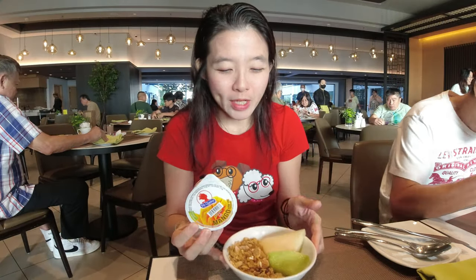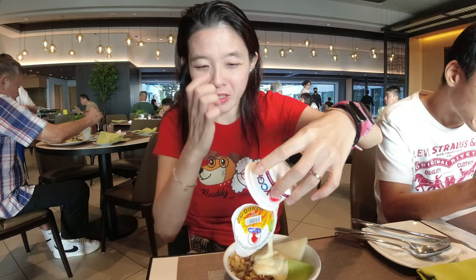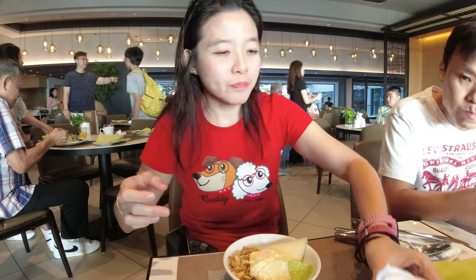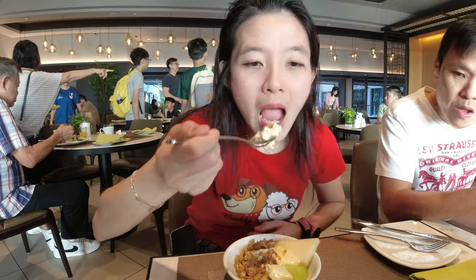Decided to get the yogurt with some muesli and fruits. So I got the mango yogurt. Actually, I think got watermelon juice. You got watermelon juice? Ooh, I hope it's not too sour. So I gotta pour it all out for you. I love yogurt, especially the Meiji yogurt. Hopefully, it's nice. Mmm, quite nice, the mango. The mango yogurt is quite thick. I'm having the oatmeal. I eat the hot oatmeal. I eat the cold yogurt with muesli.